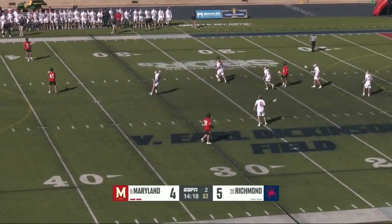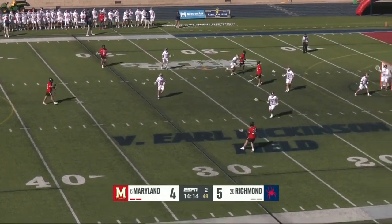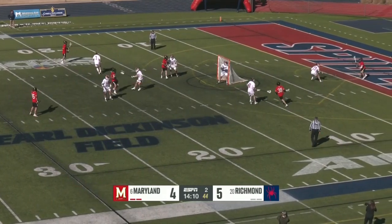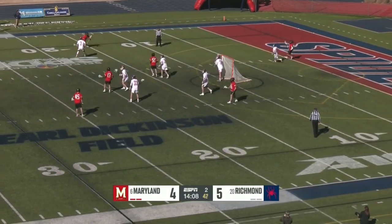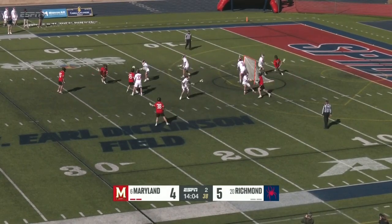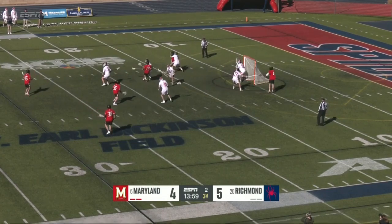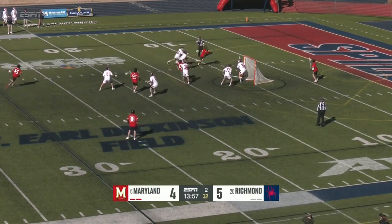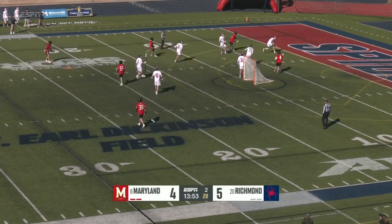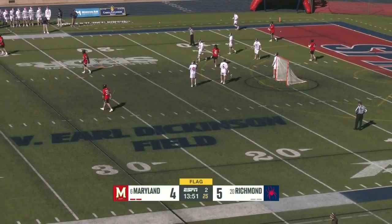Maryland now looking for the equalizer here as they get things set up. Back behind the cage to Malever. Erksa working against Nugent now. And you're going to get a flag here coming out. McClure also working on Erksa a little bit as Nugent comes up with possession. We'll see what the penalty is here.